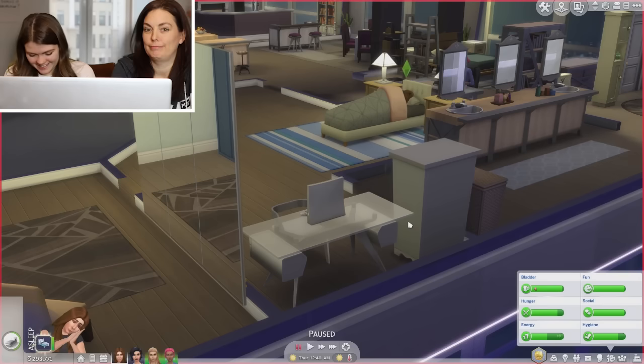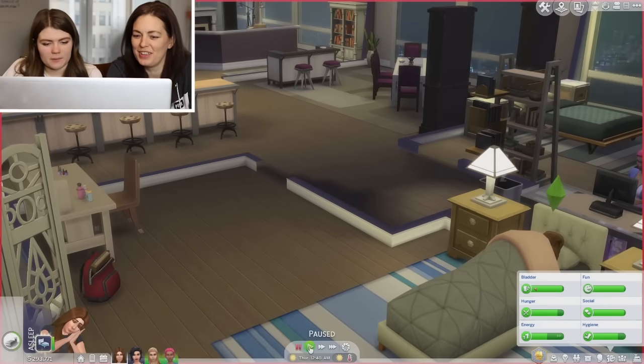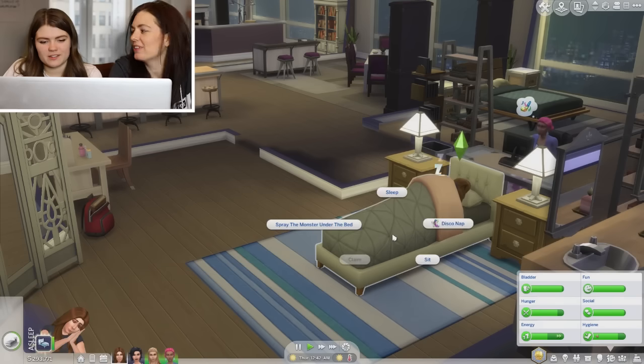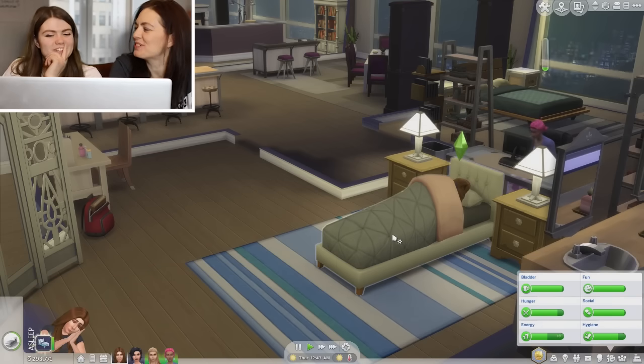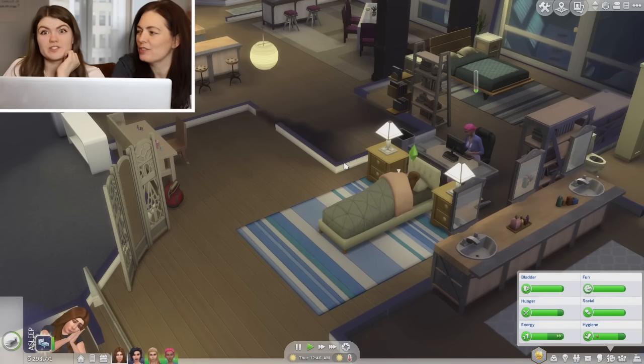3, 2, 1, go! Okay, my girl is sleeping right now. I've got to get her back. Typical of Audrey. Is this what you do when you went away to college? Just sleep a lot? No, that's Jordan right now. Jordan's working. She's doing homework.